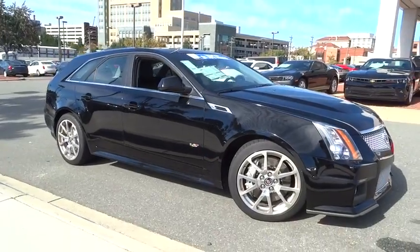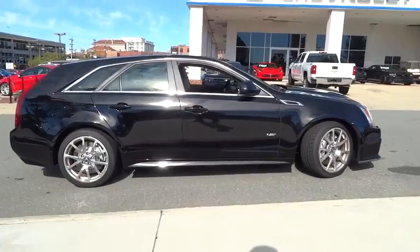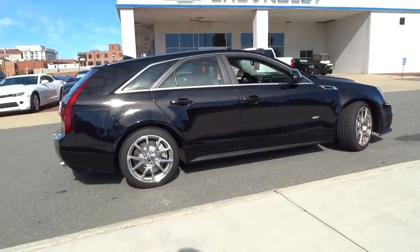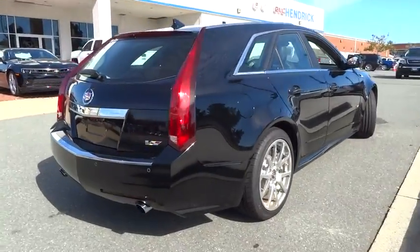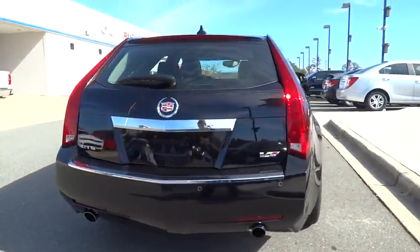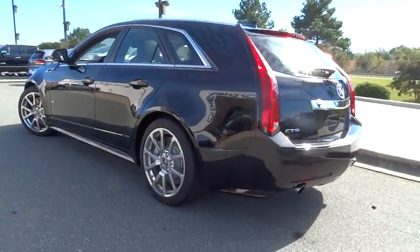The 2014 CTS. The CTS is a well-sorted blend of all-American style and European-inspired tuning with a cutting-edge design. The luxury CTS blends elegant styling, performance, and exceptional fuel economy, and is priced below $75,000.